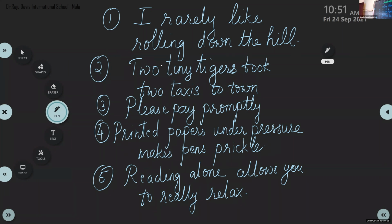So the first one is, I rarely like rolling down the hill. I rarely, take care of the letter R. I rarely like rolling down the hill. Second one, two tiny tigers took two taxis to town. Third one, please pay promptly. Remember, whenever the word ends with AY, you have to give the A sound, okay? Like day, say, pay. Please pay promptly. Fourth one, printed papers under pressure makes pens prickle.